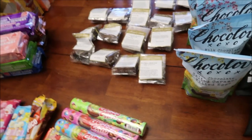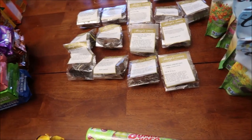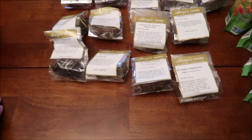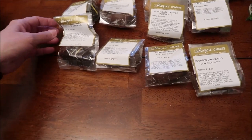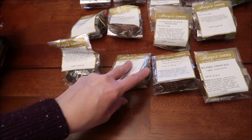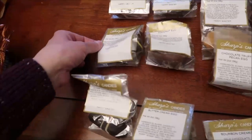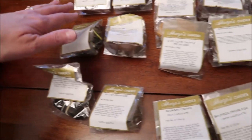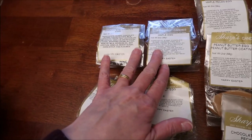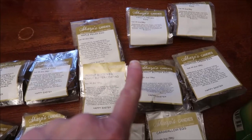And then at a candy company called Sharp's Candies, I want to thank Patrick for telling me about Sharp's Candies. It's been in Lexington for 50 years, and we did not know about it until Patrick told us about it. So we bought some: a dark chocolate buttercream, a milk chocolate buttercream, a bourbon cream in dark and milk, and then we bought a coconut in dark and milk, and then this is a chocolate truffle egg, a maple egg, I think a maple pecan. Then we have, way in the back, a vanilla pecan.